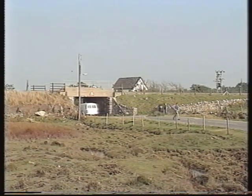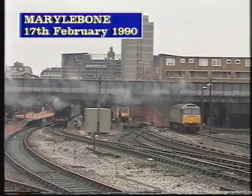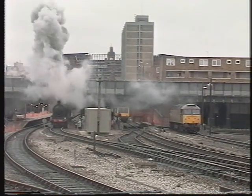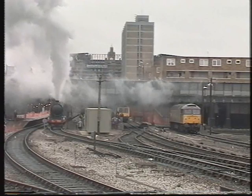Green Arrow was to retire from active work at the end of her mainline certificate in mid-1992. If the V2s were scaled down A3s, the K4s were scaled down V2s. Gresley did produce a cross between the two, the V4s, but only two were produced and were early candidates for the scrapman. The K4s were also a small class with only six examples built.